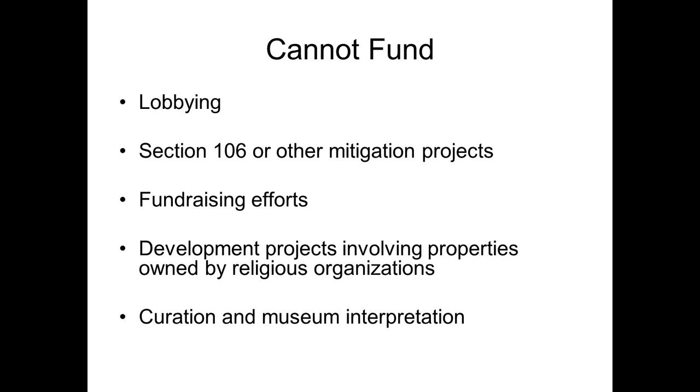And we cannot do development or construction projects on properties owned by religious organizations. So we can't do bricks and mortar work on a church if it still is being used by the church organization. We can do things pre-development. You can do feasibility studies on the reuse of a church that the religious organization is planning to no longer use. And once the property is divested by the religious organization, then it can be used. So it's not that you can't do work on churches, but we can't do them while they're owned by the religious organization. And the last thing is curation and museum interpretation.